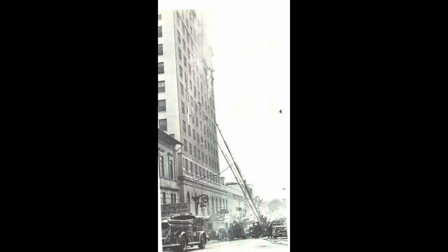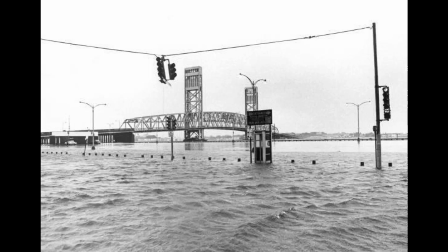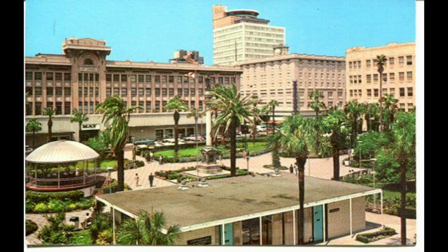So there was a lot of things coming at Jacksonville in the 1960s, including Hurricane Dora, and it impacted North Florida substantially. There were a lot of power outages, flooding, water damage, wind damage, and it really shook people up. Here we see downtown Jacksonville. This would have been around where the Jacksonville Landing was when it was built later on in the 80s. So I'm kind of trying to give you an idea of where that point and all that water was.